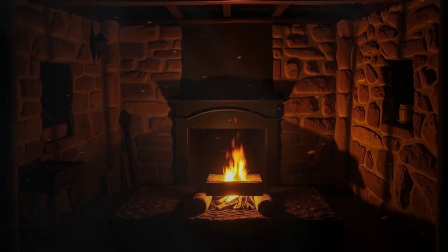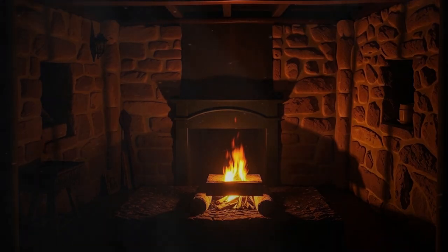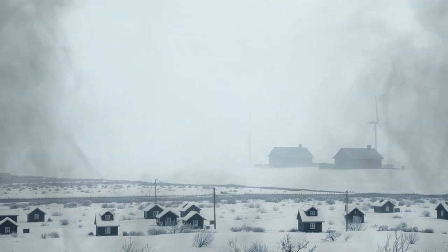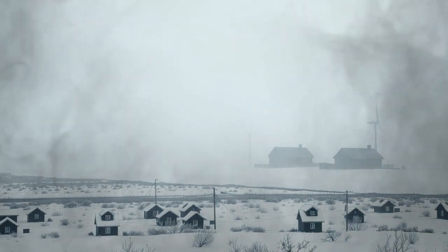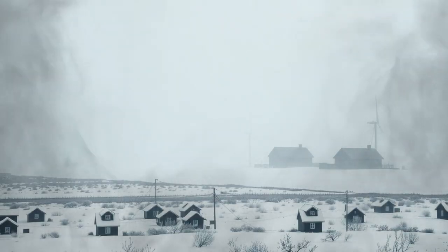This isn't a job for one single family. It's a communal effort. Everyone helps because next time it might be your house that needs rebuilding after a particularly vicious storm. The foundation is already laid, a simple rectangular trench filled with stones.